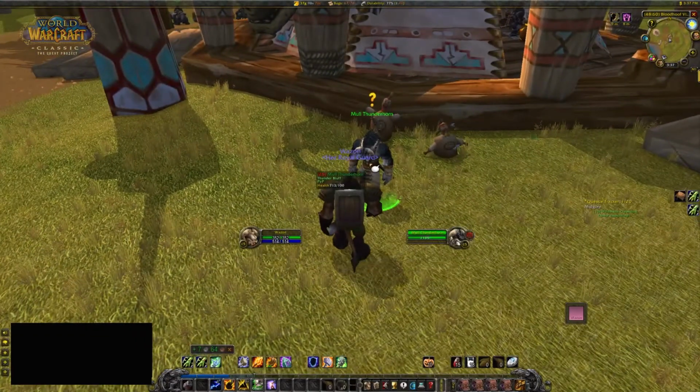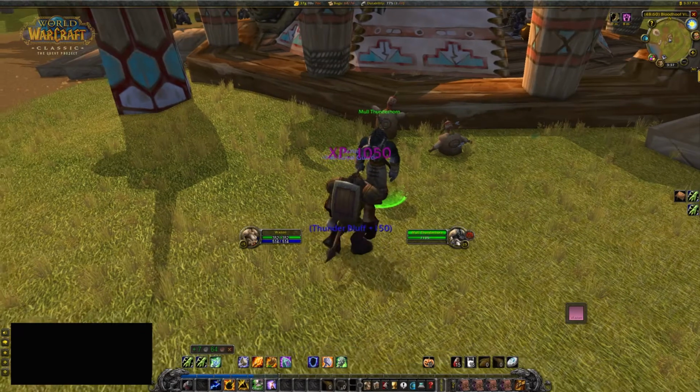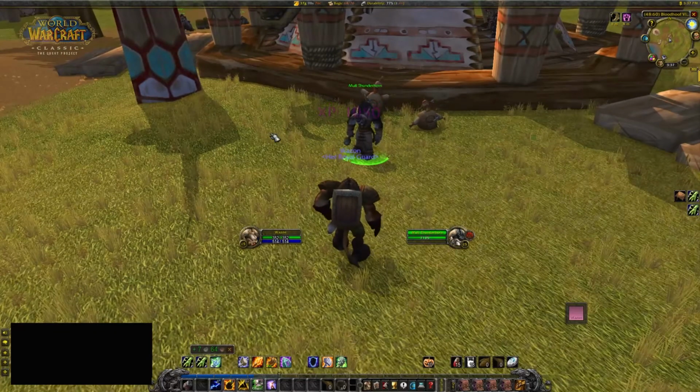Okay, let's talk to Thunderhorn once again. I'm picking the staff because it's most valuable. And that is basically it for this quest.